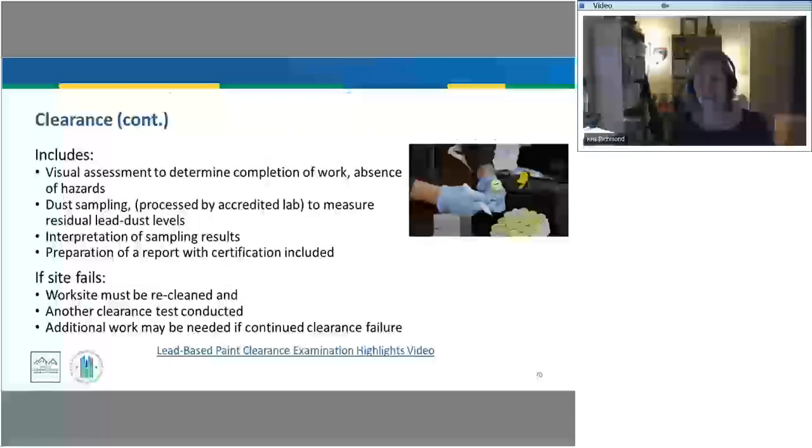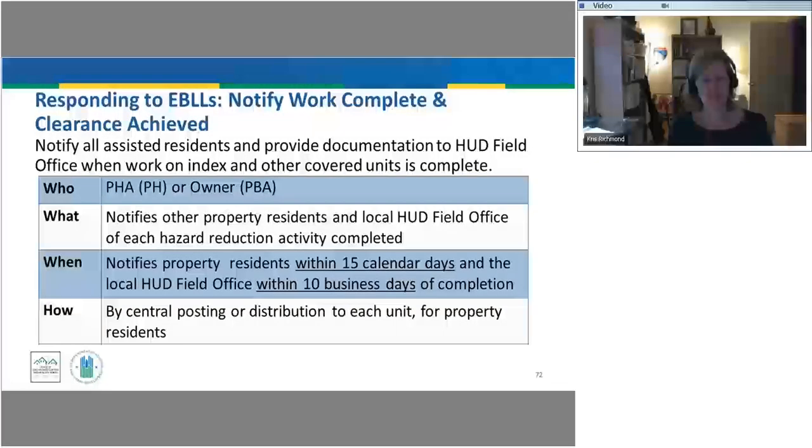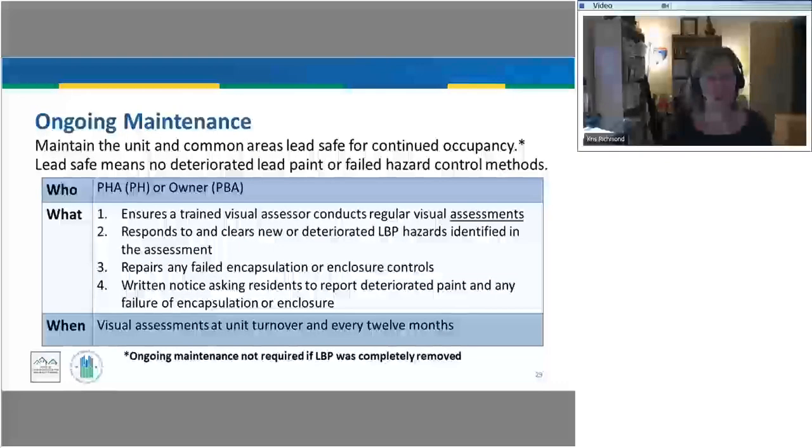And that takes us to slide 72, where we have this notice I was talking about, the notice of lead hazard reduction activities to the residents within 15 calendar days. It goes to those property residents, and then within 10 business days to the local HUD field office. So that's what happens after that initial work is done. Now remember, we did talk early on in the training about ongoing maintenance. So ongoing maintenance is required for project-based assistance subpart H, as well as subpart L for public housing.